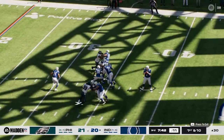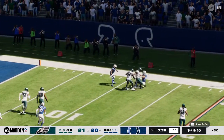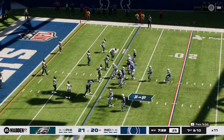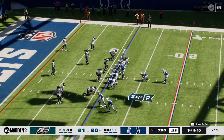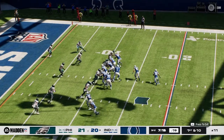They go play action here on first down. He finds his man, complete. That's Pierce. And down inside the 15, shy of the 10. A gain of 19 now. First and 10 at the 11. That's another Colts first down.